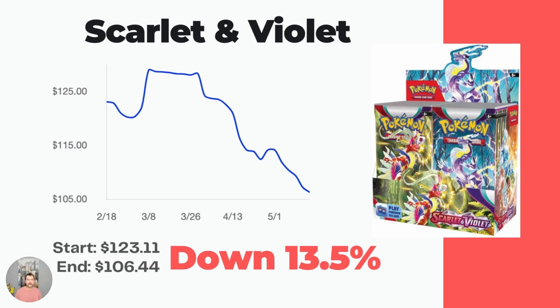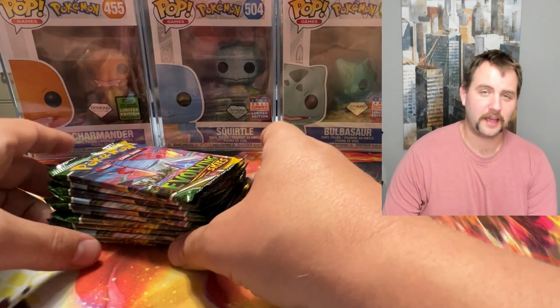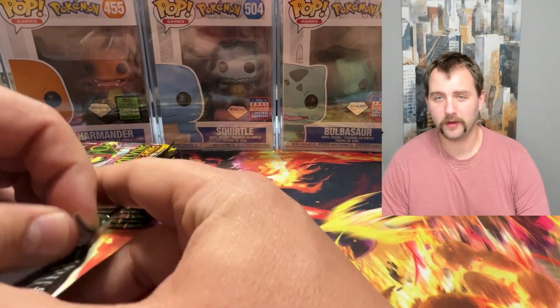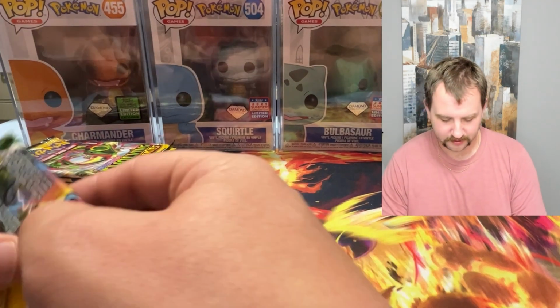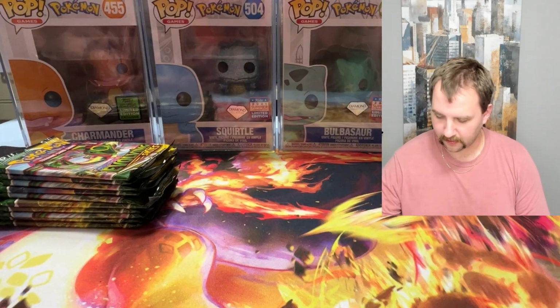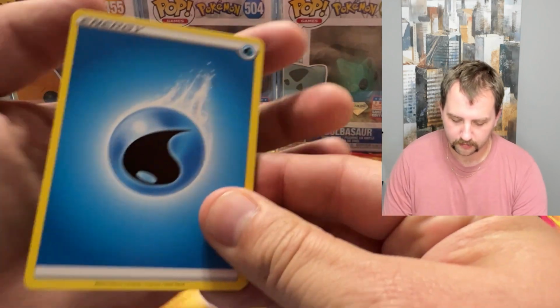I'm going to flip the screen around, and I got a treat for you. Some Evolving Skies packs, searching for that Moonbreon. Okay, so yeah, seriously, let me know what you think. I got some Evolving Skies packs here to open. It feels like it's been a while since I opened Evolving Skies, even though it probably hasn't been, because I mean, I just can't stay away. I love Evolving Skies. I love the chase of searching for that Moonbreon. I gotta get it one day.